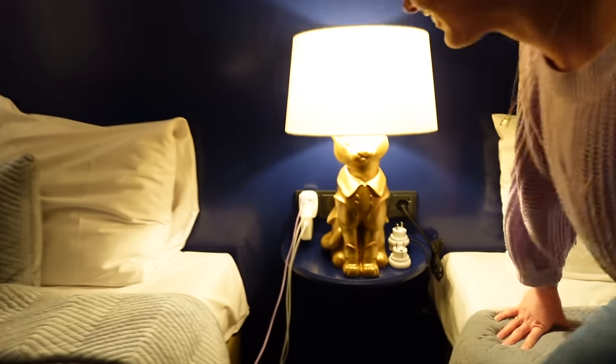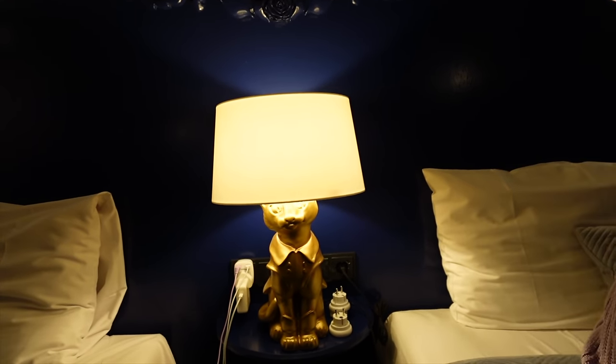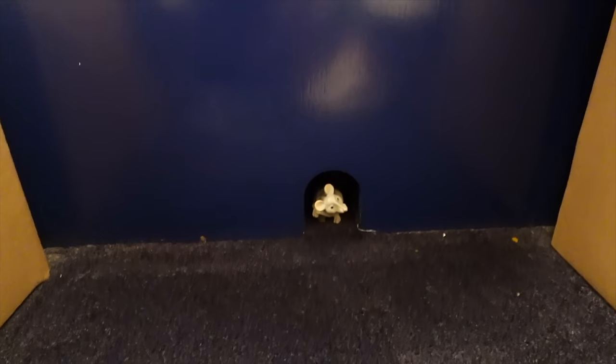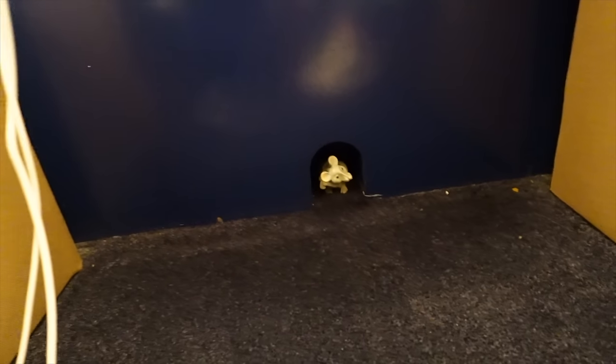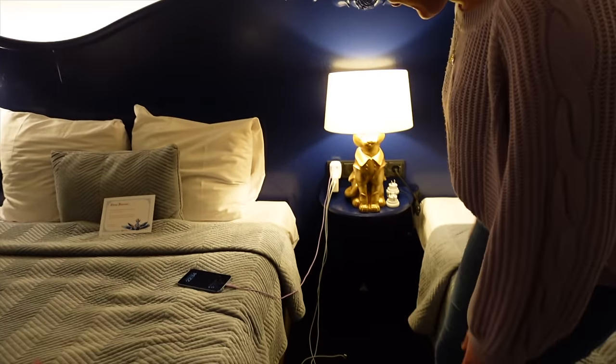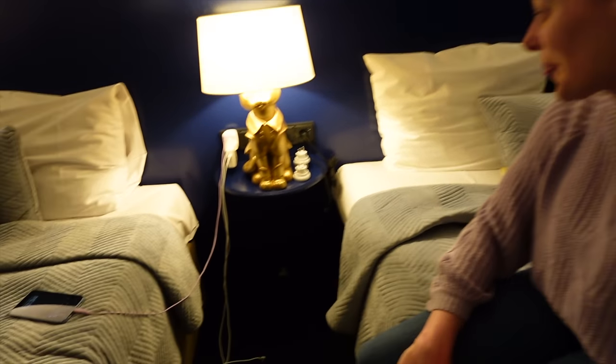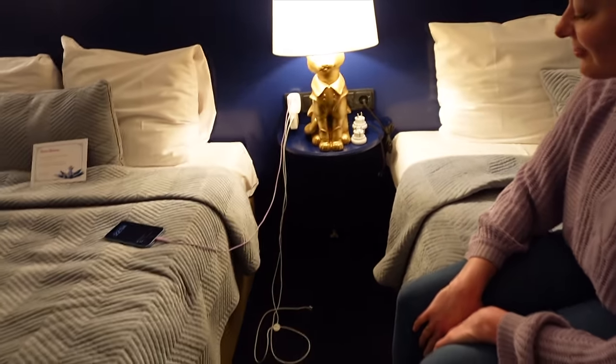Oh, how cute. The cat is lit up, but when there's a cat, there's always something else. And what is that thing? That is terrifying. We have a mouse in our room. When we first arrived in the room, Amanda very seriously was like, there is a problem though, there's a mouse. And I panicked, even though I knew this existed, because I've stayed in a similar room before. For a second I was like, oh my god, and then Amanda just started laughing. But yeah, nice details, you've got a little mouse there.